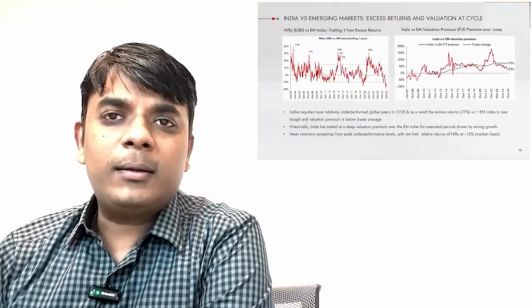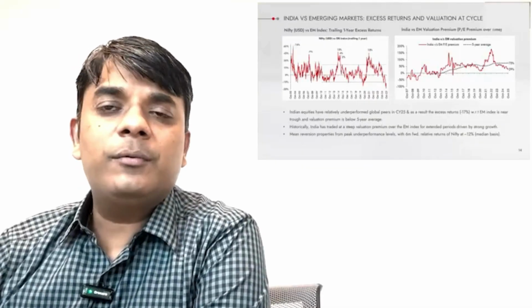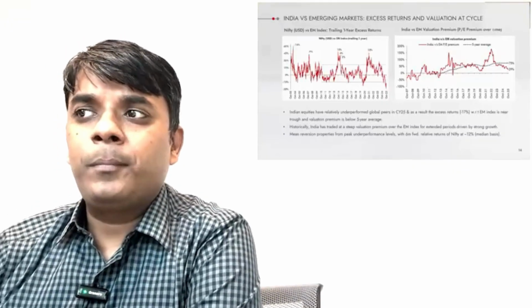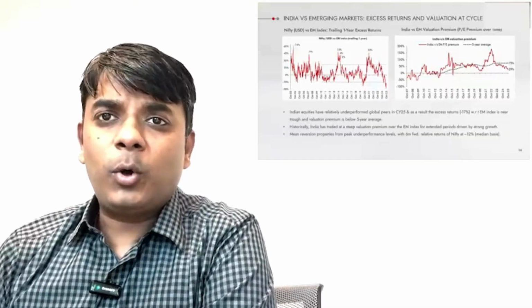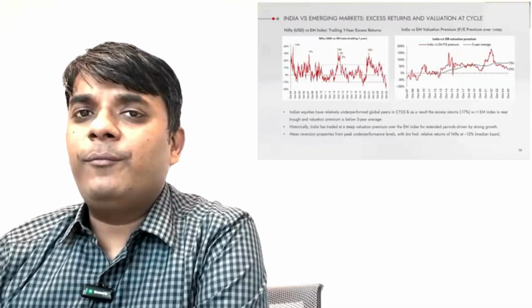If you see, India's dollar adjusted return is actually amongst the worst in the last 2 decades as we speak, in October 2025. Not only has that led to valuations converging to below long term averages, but it is also giving a lot of opportunity that will present our way moving forward.